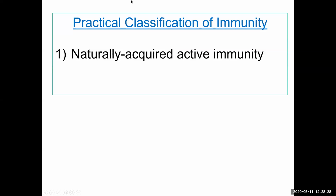You got it naturally, and you built up active memory to that. In other words, B cells, memory B cells, memory T cells are going to be made. You're going to fight the battle. You're going to have to target that particular antigen and get rid of it the first time around. But you've got built-in protection, so if you get it later, you can knock it out quicker.